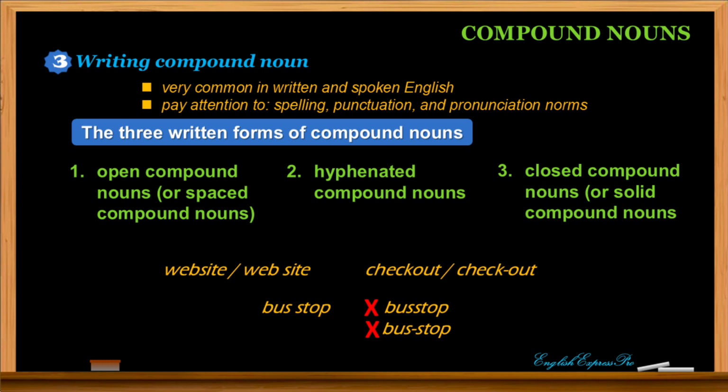When more than one option is correct, the choice often depends on the type of English being used, like American or British English, the style rules of a publication, or the writer's personal preference. If you're not sure which of the three forms to use, it's important to check a good, up-to-date dictionary. Finally, remember that, no matter which way the compound noun is written, it always functions grammatically as a single unit.